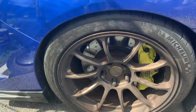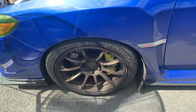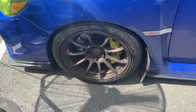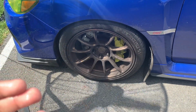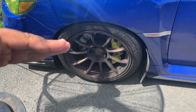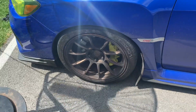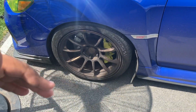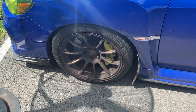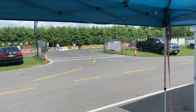Now, in case you guys are wondering, I am running the stock STI pads. I am not running aftermarket pads, so I'm excited to see that the car is performing this well and I'm able to bring my skill level up to where the car is currently at. Remember, guys, driver mod is the best mod. How do you improve your driver mod? Seat time. But anyway, guys, I'm gonna start getting ready to go out on my next session. Cheers.